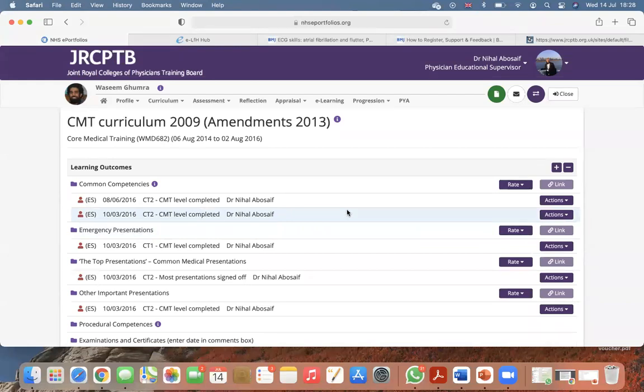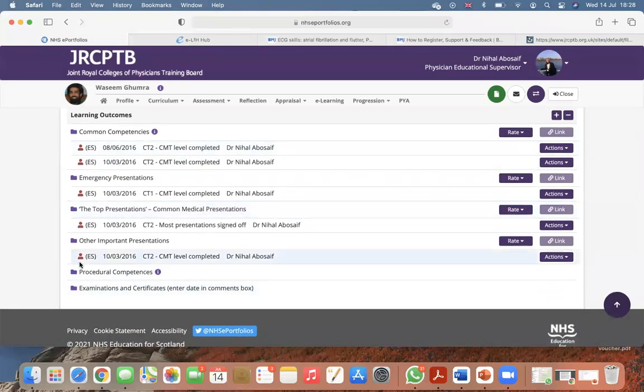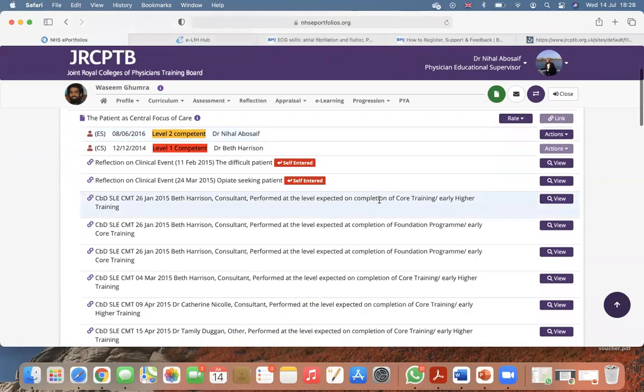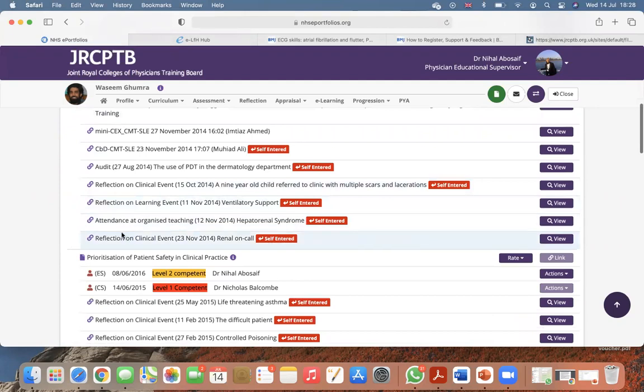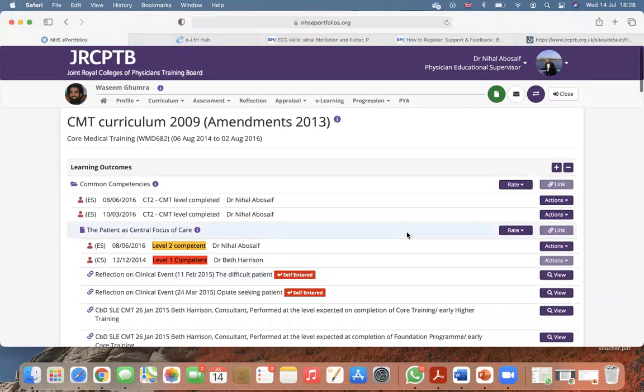Right, so you can see the difference now. Once I click on the curriculum, we have a curriculum here. And under the curriculum, you have four main things, or five. Common competencies is the one you gain for every patient, like NHS ethics, clinical events, reflection, teaching, all that stuff. Okay, patient safety. So all that non-clinical stuff which is associated with any case.